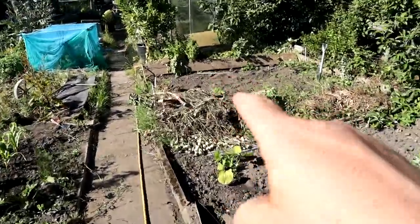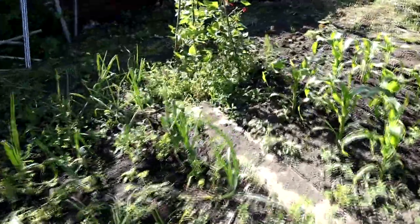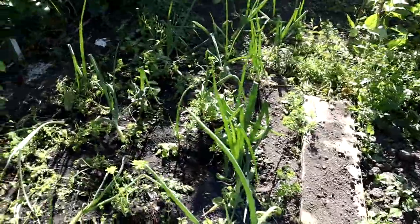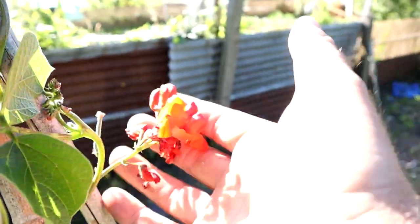And there's another pile down there. These onions down here seem to have picked up, so I'll just leave them. See what happens in these Stena runner beans. Doing all right.